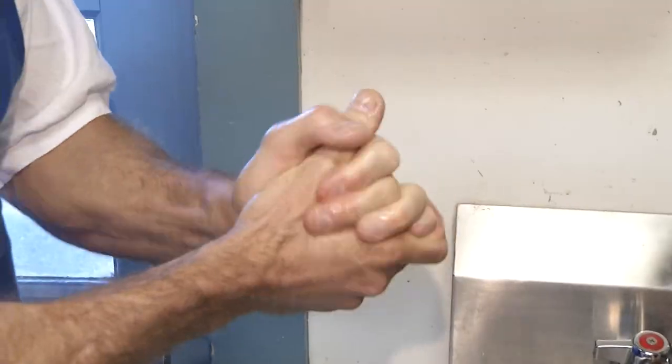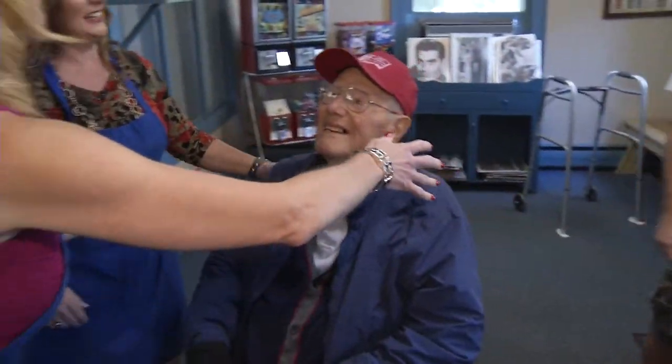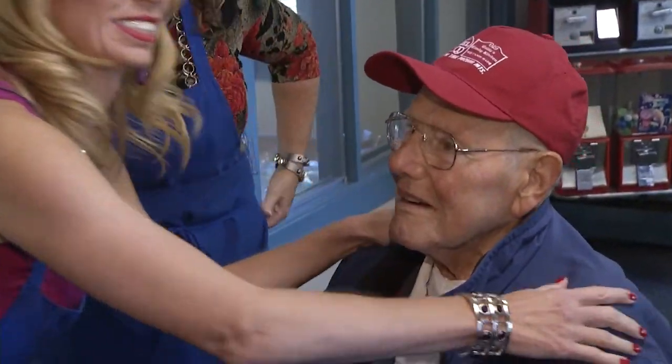Kim and I got washed up and were just putting on our aprons when the big boss arrived to supervise, the candy man himself, Mr. Harry Callie. Harry, we are here to make pretzels today. What do you think about that? I think it's a good idea, and I'm going to eat one. Are you going to eat one that we make? Awesome. I'll take a chance.